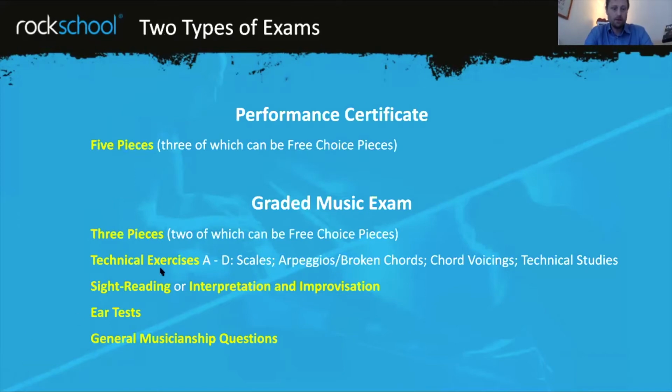Here we go. This slide highlights the 2 types of exams that you will find. As many of you will be aware, there's the performance certificate and the graded music exam. Both are equally valid. Both have the same academic rigour. Both have the same level of quality that you would expect. The difference with the performance certificate is that you play 5 pieces, 3 of which can be free choice pieces. And in the graded music exam, you play 3 pieces, but you also play the technical exercises.